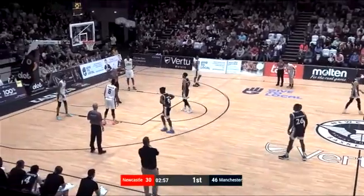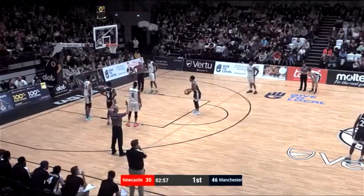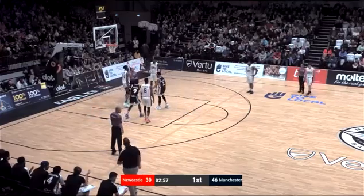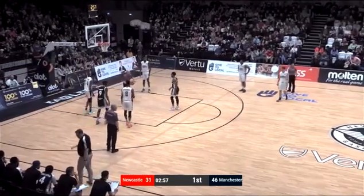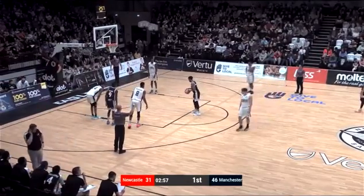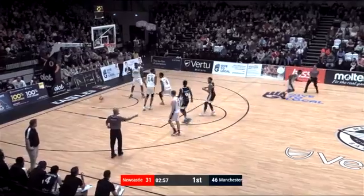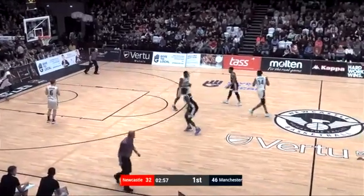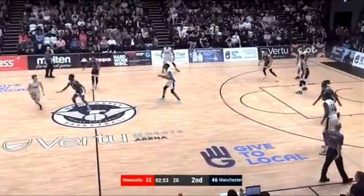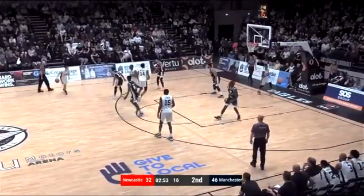Person Jr. to the line for two. 2:57 to go, 46-30 to Manchester. Person Jr. makes the first. And the second. Person Jr. 7 of 7 from the line. Nice defense by Candy on Hudson, but Manchester get the ball over.